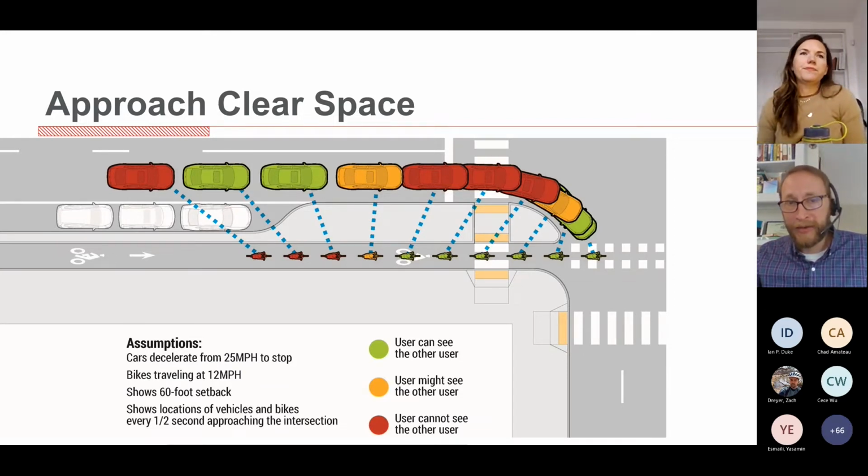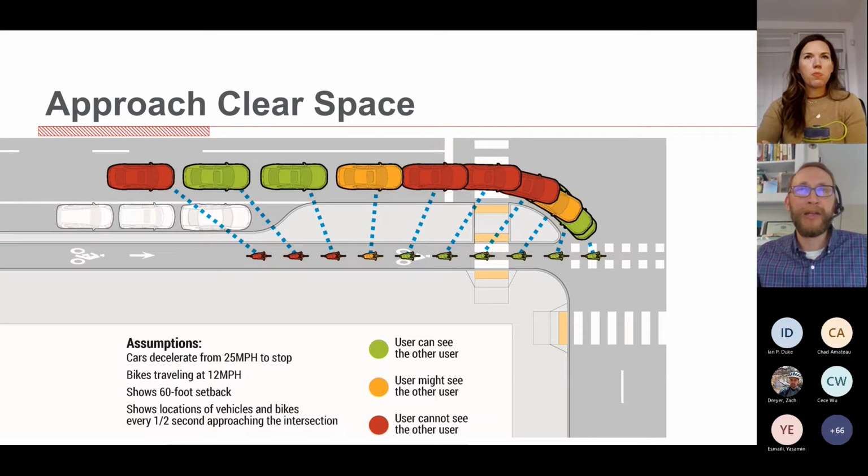So depending on where each user is along their path, that will identify when they would reach the conflict point. And what you're seeing in the image here shows the worst case scenario. What would happen if both users were to arrive at the intersection at the same time? The provision of sufficient approach clear space is what ensures that the users have enough time to see each other and then slow or stop as needed to avoid that conflict.